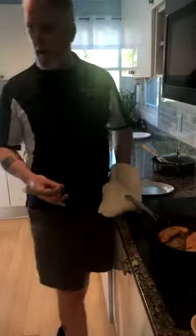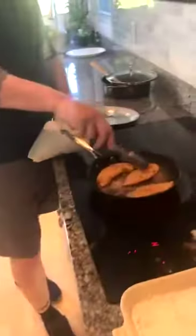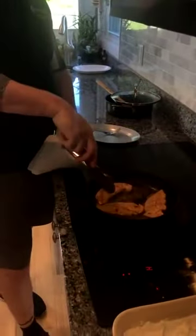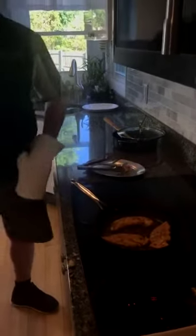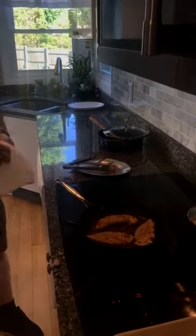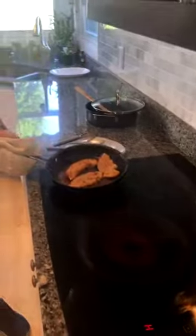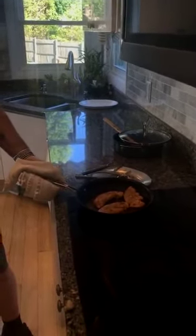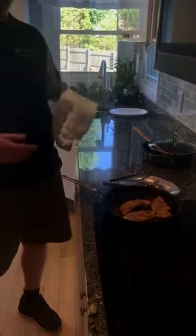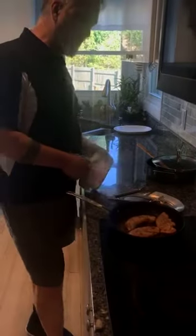And I'm using a fork. You can use tongs to go ahead and turn your chicken if you want. I'm just as comfortable with a fork. Anything in your hand that is comfortable for you to utilize. Again, it gets heavy. I can just take it off, put it to the side on this electric cooktop, and it is still cooking. The pan's still hot. The fat is still hot, so it's browning up nicely.